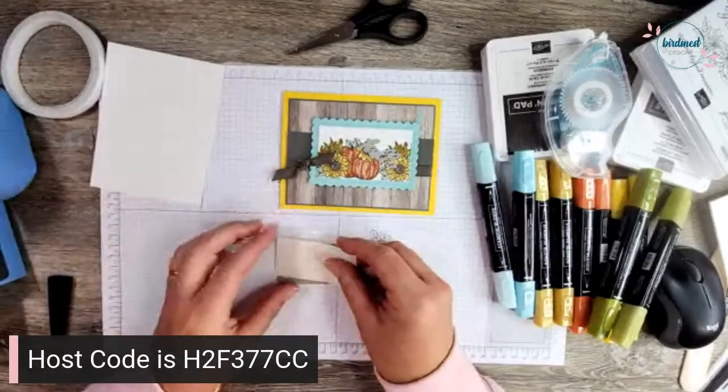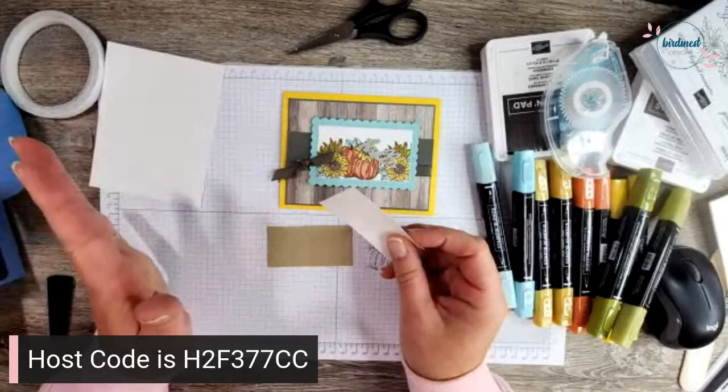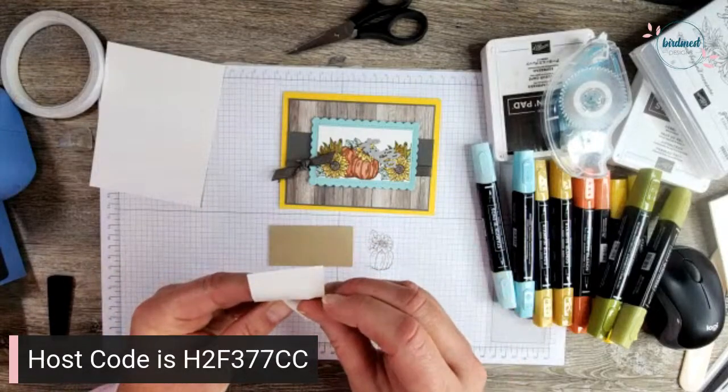So if you have already done them, then great. This might be a little refresher. Or if you haven't used them, be prepared to be blown away because your life is about to change when it comes to using intricate, thin little dies.